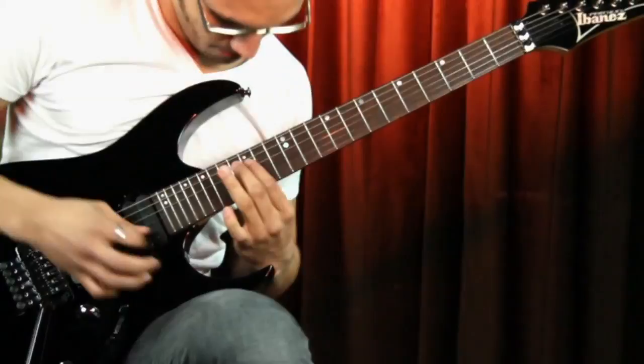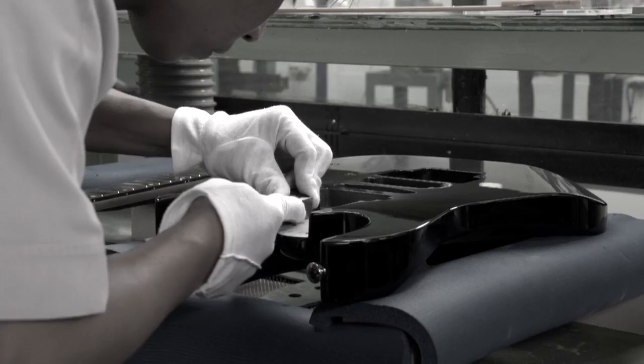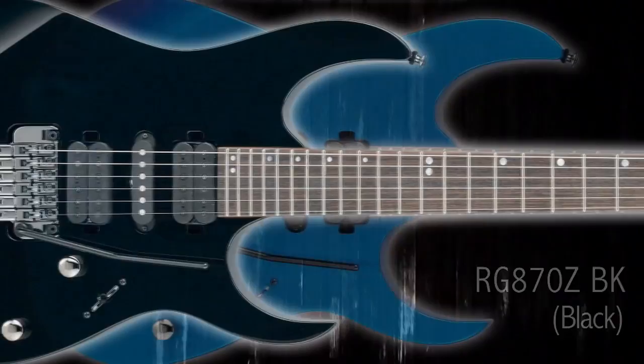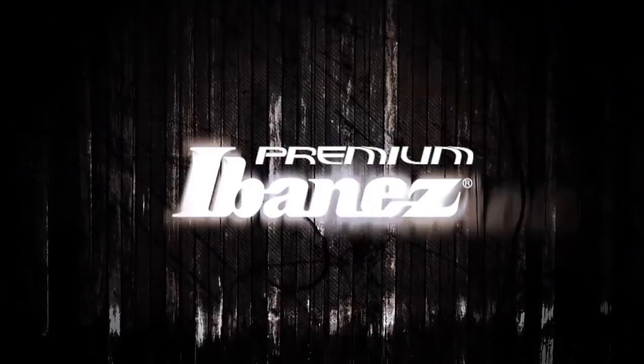Ibanez RG Premium features, combined with an elaborate detail-oriented process, maximizes the potential of the gear and promises perfect tuning stability, playing comfort, and a tone that every hardworking musician desires and deserves. Ibanez Premium. Performance beyond expectation.